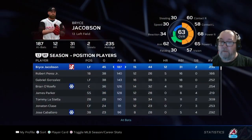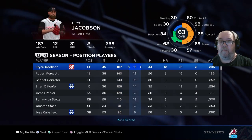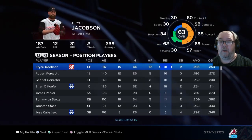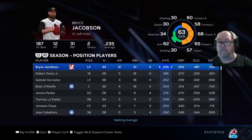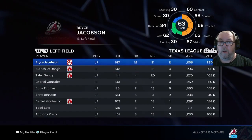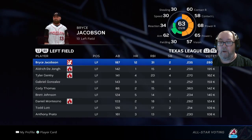And after 45 games, we have 187 at-bats. We've scored 15 runs, 44 hits, 12 home runs, 31 RBIs. We've stolen 2 bases and have an average of .235. We also have 2 walks and 20 strikeouts. And we are still leading the left fielders in the All-Star voting.